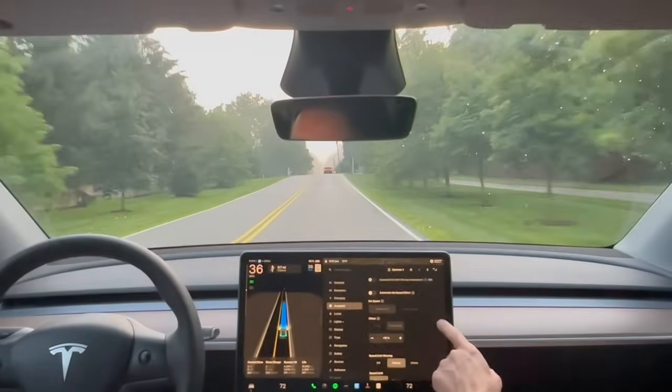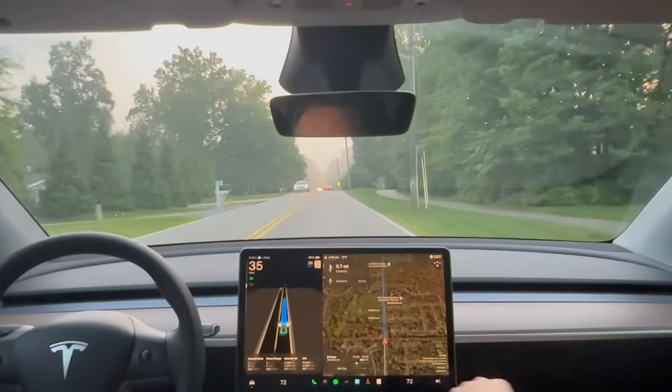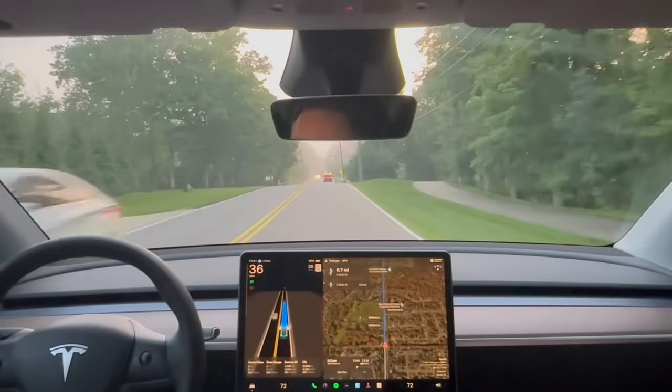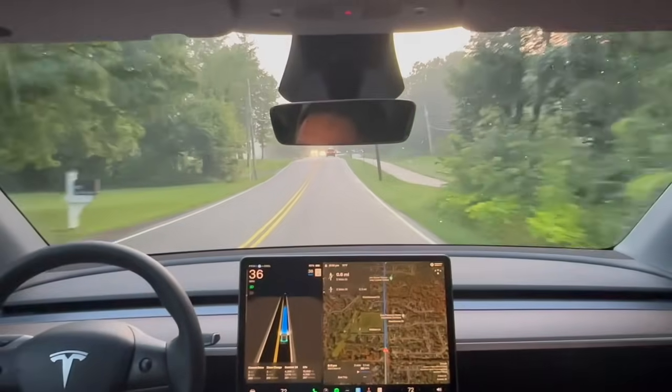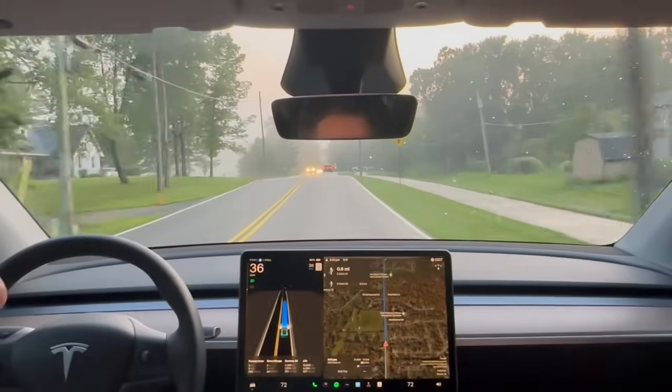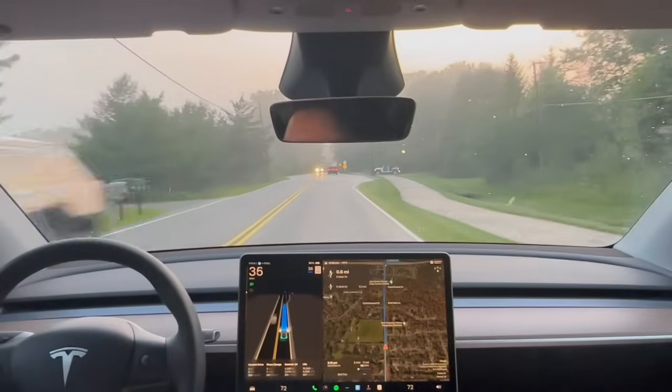I have a Model Y from 2020. Yeah, just about the 2000th one ever made. So it's not this quiet. And you got the double pane glass, I think. Yep. Super nice. We're getting some fog now.